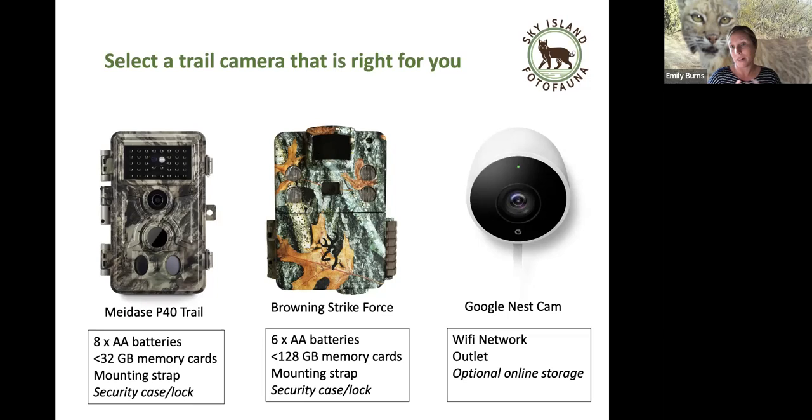The Browning takes fewer batteries. It can accommodate much larger memory cards, which is nice. So you can record a lot more on the same memory card or do higher resolution photography with it. Very easy to get a security case that fits it perfectly, which is nice, and with a cable lock that comes through it. So if you're putting it in a place where you're afraid people might see it and walk away with your camera, it's a good model to lock up. It's an easy one to get. You can buy the Brownings in probably many different venues.